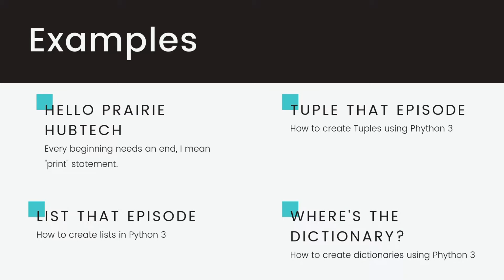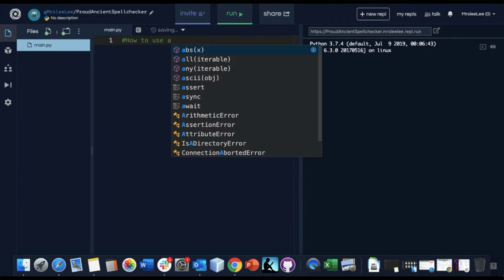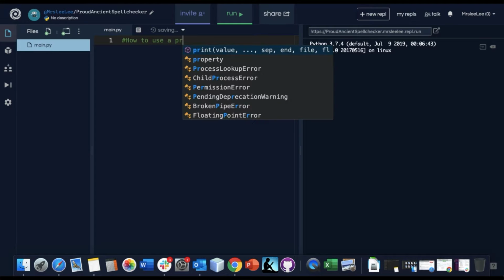Today we're going to go over some different examples, such as how to use a simple print within Python, as well as lists, tuples, and we'll even be able to create a dictionary. So let's get started. The platform that I'm using today is an online platform. It's called repl.it.